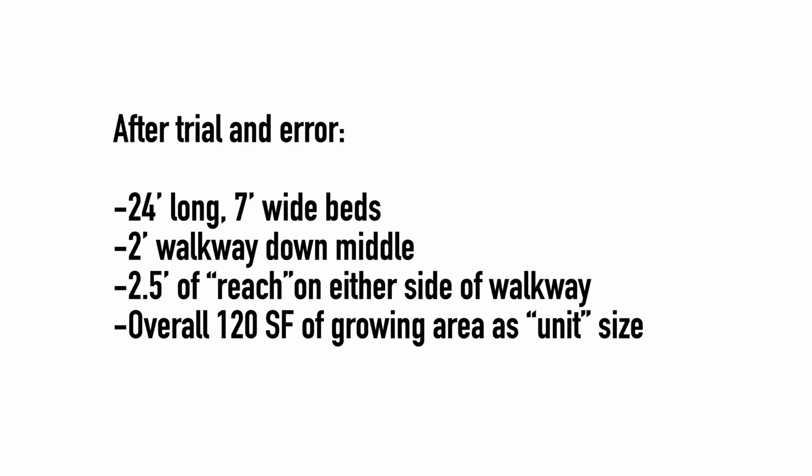I then looked at trying to get to around 120, 130 square feet and having a depth of a bed that made sense. Where I landed was to have the beds be 7 feet wide with a 2-foot walkway down the middle. That gave me a 2.5 growing area on each side of that little access walkway. And I can do that with a 24-foot length and end up right at 120 square feet. That's what I decided to go with as my initial unit for this garden.